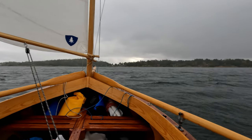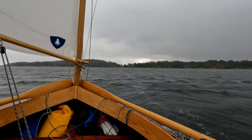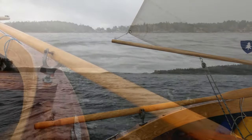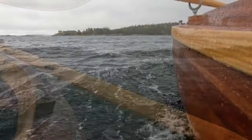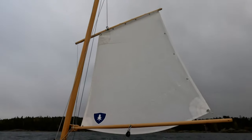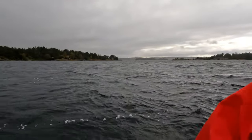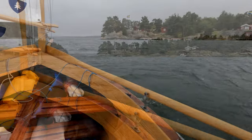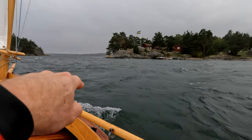So now I got some rain again and the wind increases as well. The ground. Can you see the rock over there?